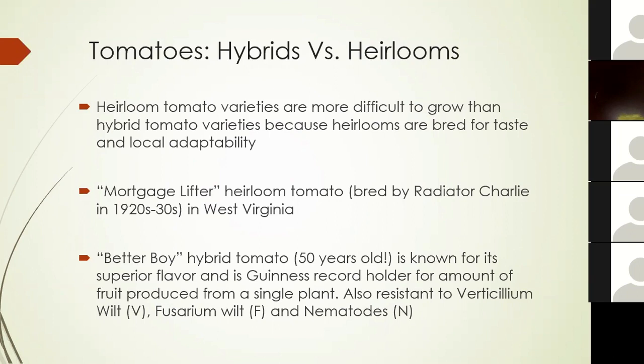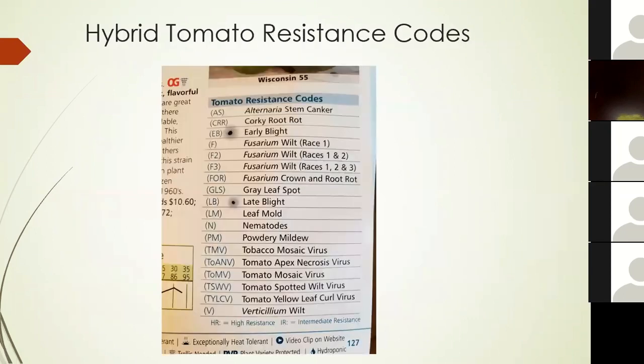If you do heirlooms, you're going to have to be more diligent, particularly watching for disease and correcting diseases as they come. I want to show you a picture from Johnny's seed catalog. This is a chart of resistance codes for tomatoes. And if you're going to grow hybrids, which is what I grow on my farm, and what I know most farmers grow because they want to grow something they know they can count on, you want to look at these resistance codes.